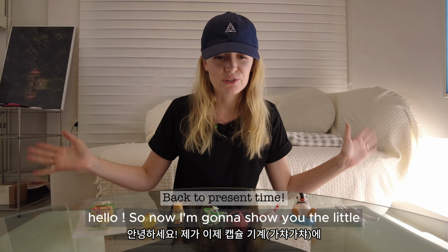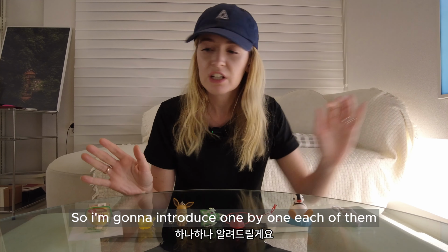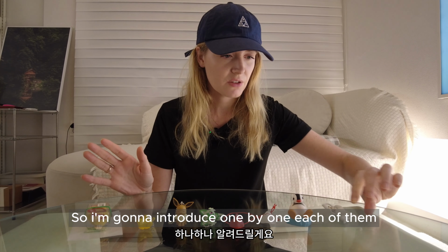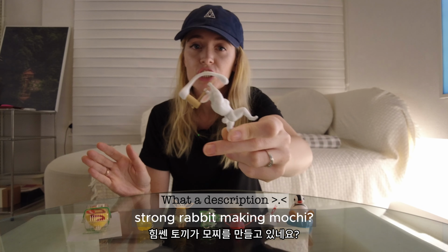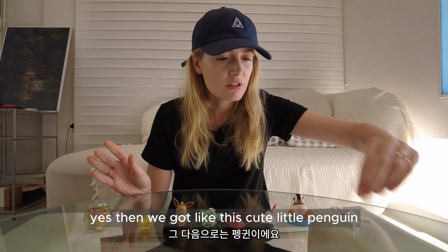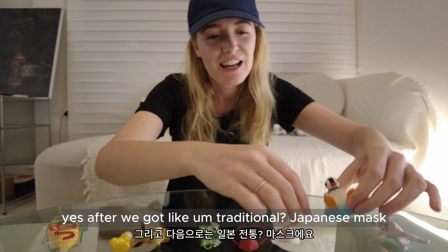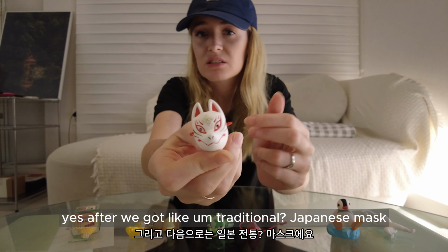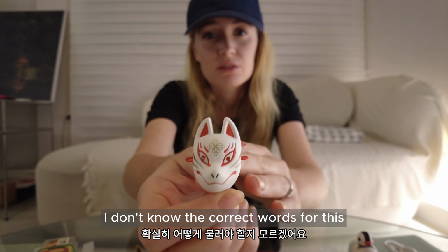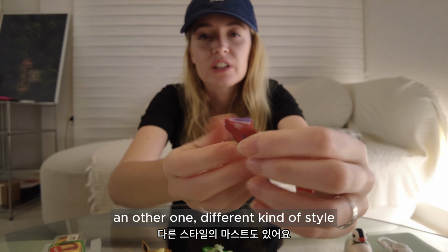Yes, good. Hello. So now I'm gonna show you the little toys we got at the capsule toy machine. I'm gonna introduce them one by one. First, we got this strong rabbit making mochi. Then we got this cute little penguin. After, we got a traditional Japanese mask. I don't know the correct word for this. Another one, a different kind of style.